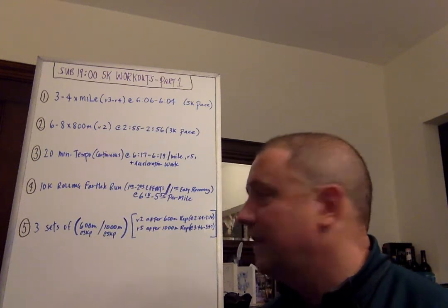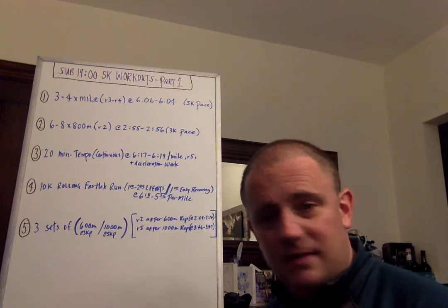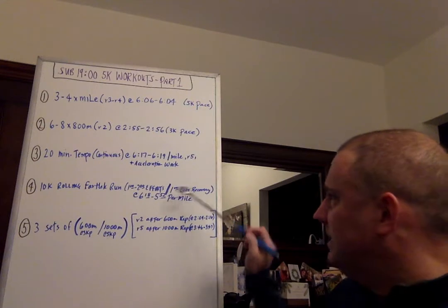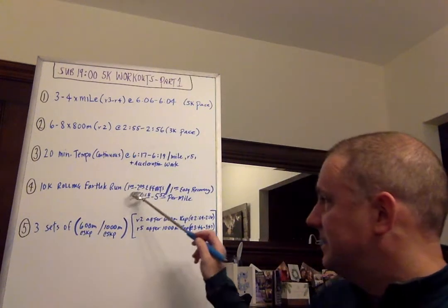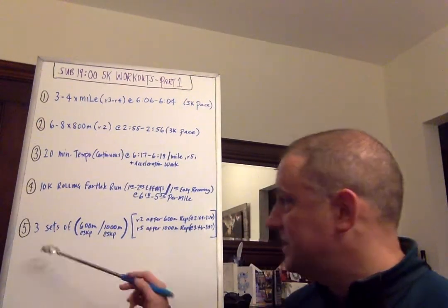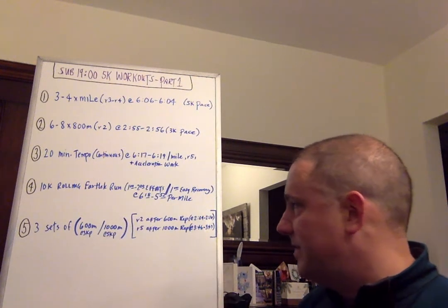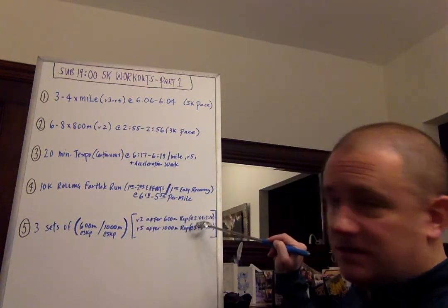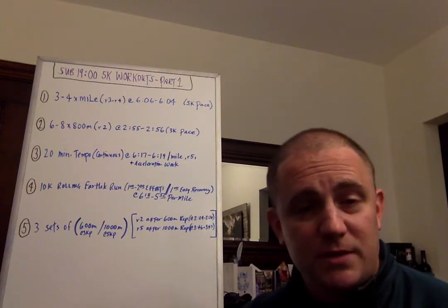At your preference. Number 4 is a 10K rolling fartlek, 10 kilometers. 1 to 2 minute efforts with 1 minute easy recovery running after each rep. You can even go down to 30-second efforts, at 618 to 552 per mile. That's the pace range. And last but not least, workout 5 is 3 sets of 600, 1,000. The 600 at 3K pace, 1,000s at 5K pace. So you take a 2 minute recovery after the 600, and they're running 209 to 210. Then you take a 5 minute recovery after the 1,000 rep, and they're running 346 to 347.